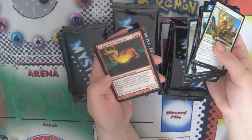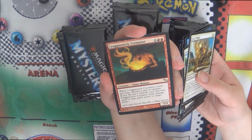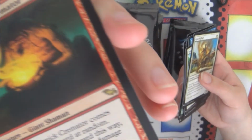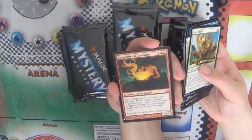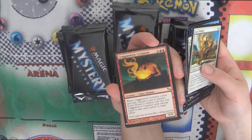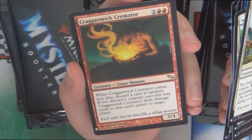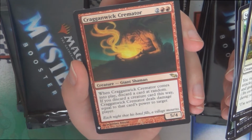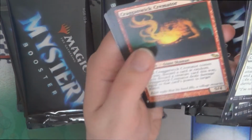Optifine is a cool card. And so there's our rare. What is it? We've got a Kragenwick Cremator. Do you know what set it's from? No, I don't recognize that. I think it's Shadowmoor, but I'm also not 100% sure. That might be right. It's one of those. So for 2 red and 2, you get a 5/4, and when it comes into play, discard a card at random. I'm going to zoom this in for you so you don't have to hold them as much up to the camera. Thank you. If you discard a creature card this way, it deals damage equal to that card's power to target player. That's kind of neat. I mean, it's a 4-mana 5/4. Yeah, I like that.